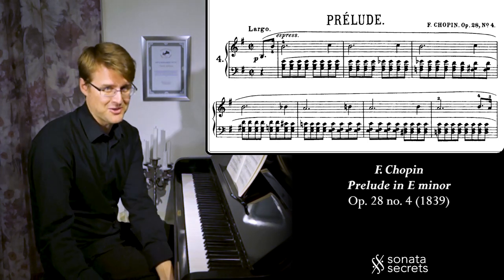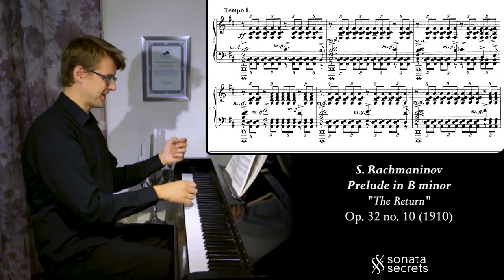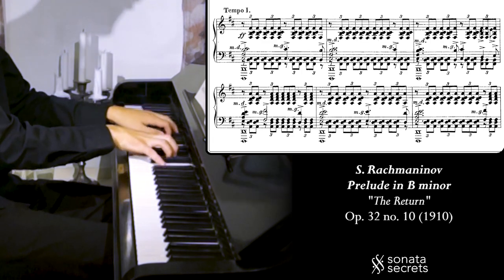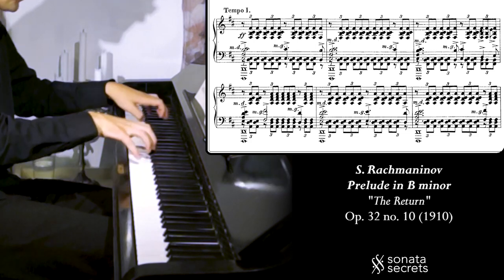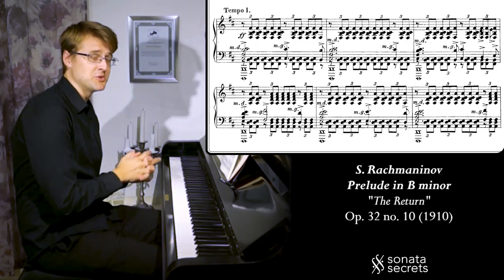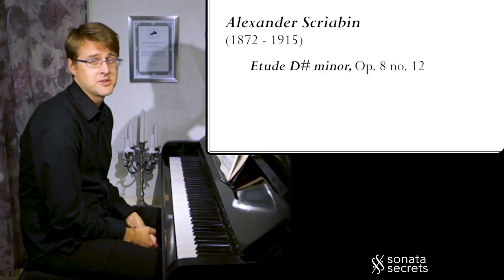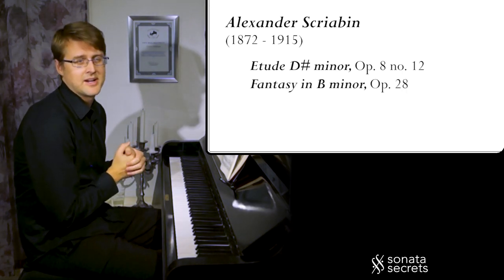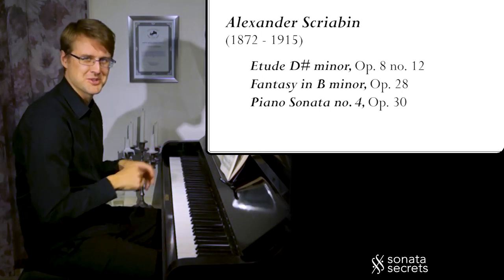And you also have it in Rachmaninov, for example, in his Prelude in B minor, The Return. It reaches a climax here. So it keeps pulsating like this. And you also have it, of course, in other Scriabin pieces. For example, Etude in D sharp minor, opus 8, number 12, and in the bigger works as well, his Fantasy in B minor or 4th Sonata in the end when it's really intense. You just get to pump those chords on the piano.